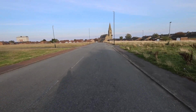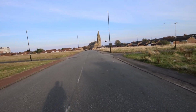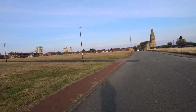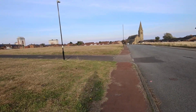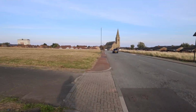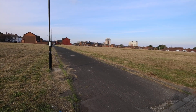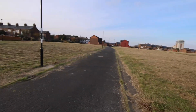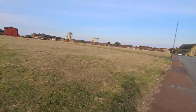There's a church. I think it's St. Ignatius or something. I recognise a lot of these street names on here from stories I've written. That's just the back lane. As you can see, those street lights are fairly old.